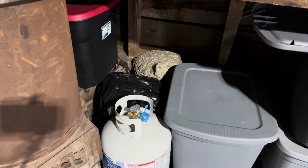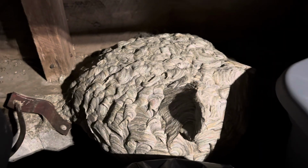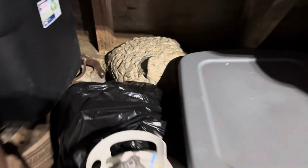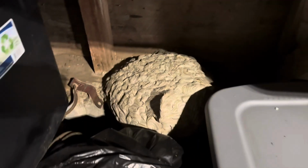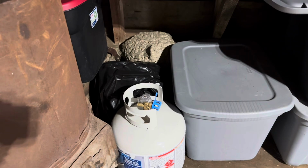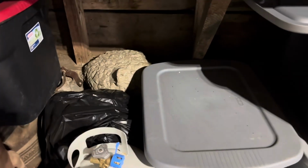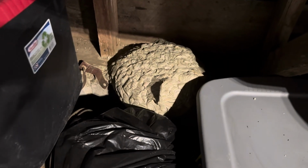Pretty cool one here. As you can see, a yellow jacket nest along the back of this garage. They were cleaning out their garage and discovered that it was right behind some objects. So I'm going to pull all of these out, be able to get to this. I'm going to dust the outside entrance hole where they're coming in along the siding, and then I will dust and eliminate this nest. They're pretty docile right now and today because we've got storms rolling in.